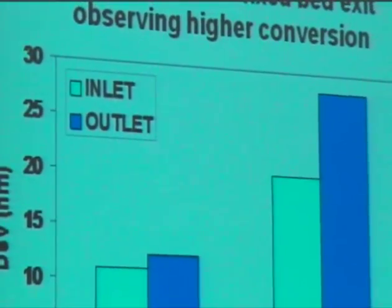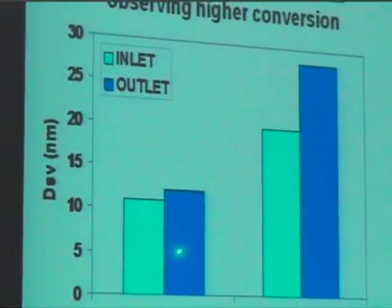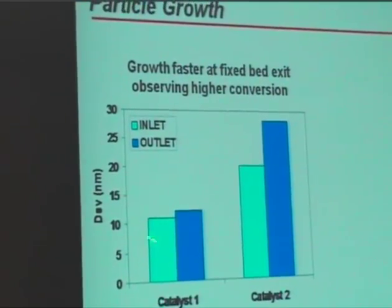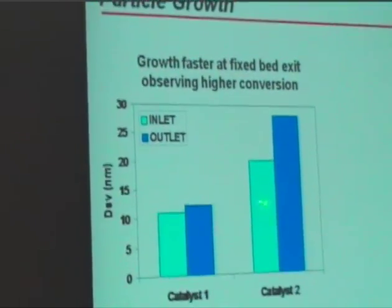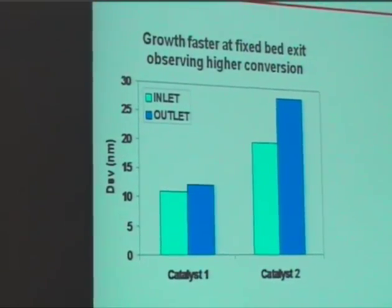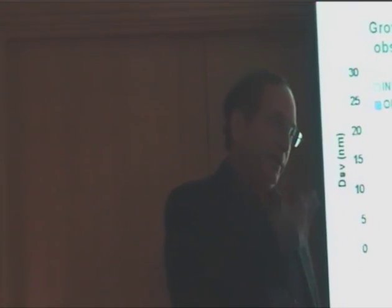Here's two different catalysts where we look at the distribution in size at the inlet versus the exit. This one, there's a little difference. Here, there's a much larger difference. In both cases, it's larger at the outlet, where the water concentration is higher. We see this over and over again. So particularly when you do these in fixed bed reactions, it depends where you pick the catalyst out from the bed. The higher the water, the larger the growth, the larger the oxidation, the more the spreading on the support, and so on.